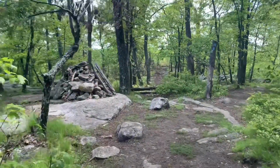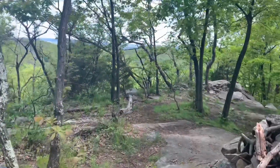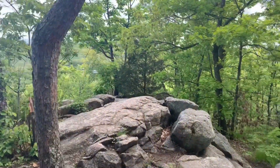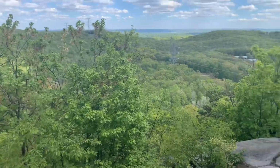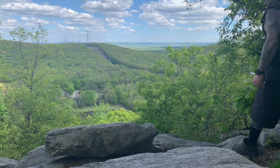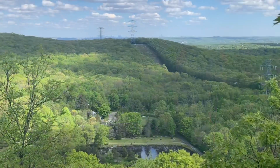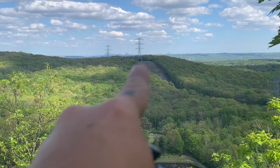Finally at the lookout sections. We're going to be heading that way to go down. But let's go over here and check out the view. Wow, what a view from here. One last view. You can see New York in the background, and this morning we were right there.